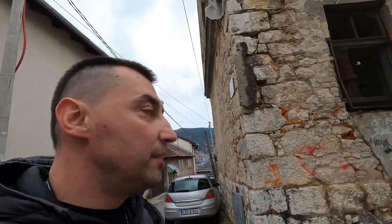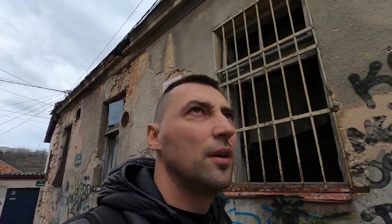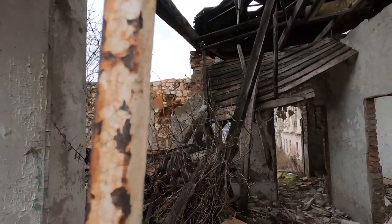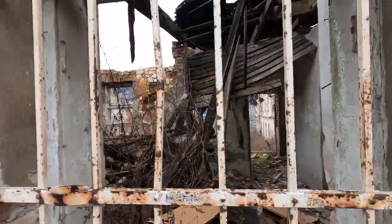So this is what's left of the abandoned army barracks. That's called Jajce Barracks. The construction of this started in the early 1900s, and finished in 1914 or 1911, something like that, during the Austro-Hungarian rule. And then it was completed in 1948.